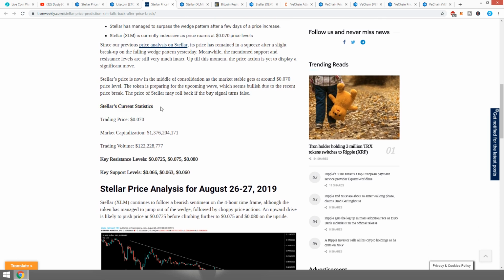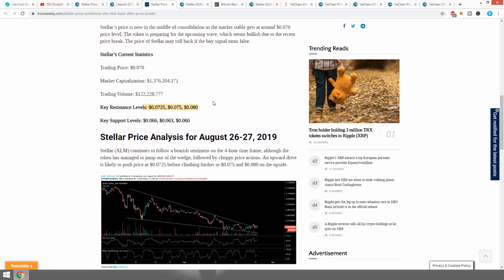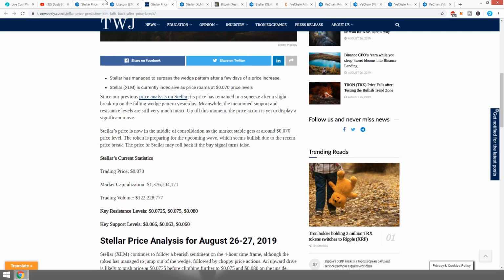Now, Stellar's current statistics here are said to be: it's trading at 7 cents, market cap 1.4 billion-ish, trading volume 122 million, and resistance is at 7.25, 7.5 and 8 cents, and support at 66, 63, and 60 cents.